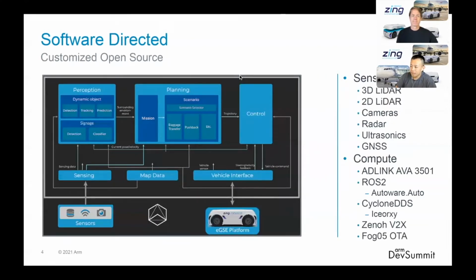Thank you, Brent. As you can see, we are part of the Autoware Foundation, and we are one of the premium members of the foundation. Therefore, we are leveraging the full capacity of the Autoware open source stack that drives the vehicle autonomously. You can see there are 3 stages: the perception, planning, and control phases of the pipeline.